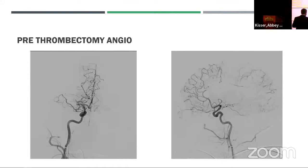So we see here there's an M1 or M2, if you call this anterior temporal, let's call this a dominant M2. And also interesting, she has an A3 clot there. So we don't know where this clot came from. We did thrombectomy here first. We did a primary aspiration thrombectomy here.